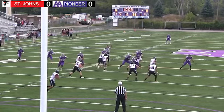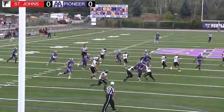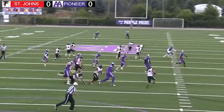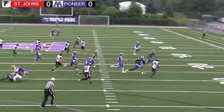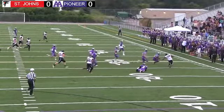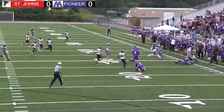So, little trickery early, as 9:56 left to go in the first, scoreless game so far. And St. John's able to convert on 4th down and get a fresh set of downs, 1st and 10 from the 29-yard line. Pioneers showing 4-3 defense, 4 down linemen.